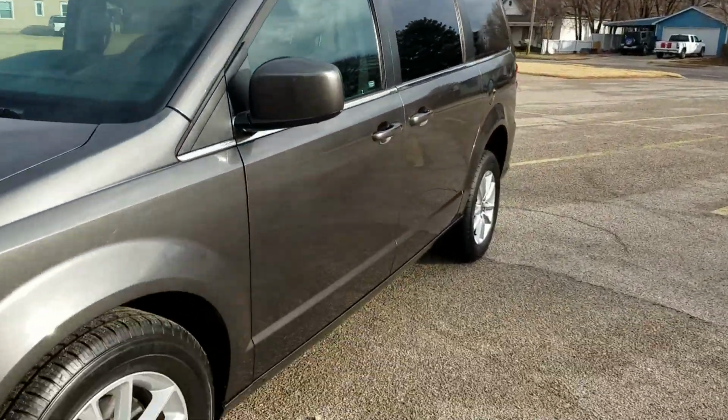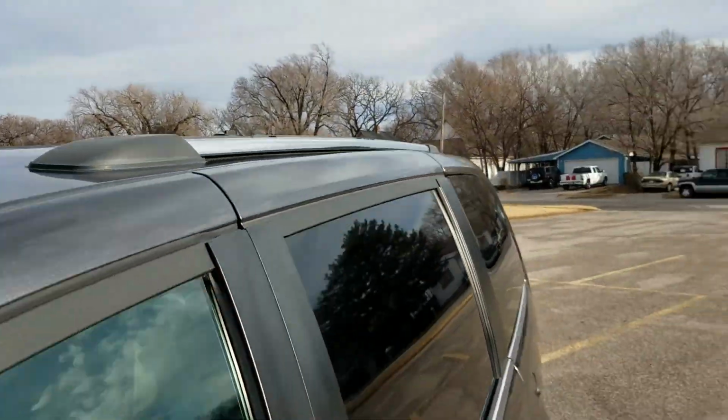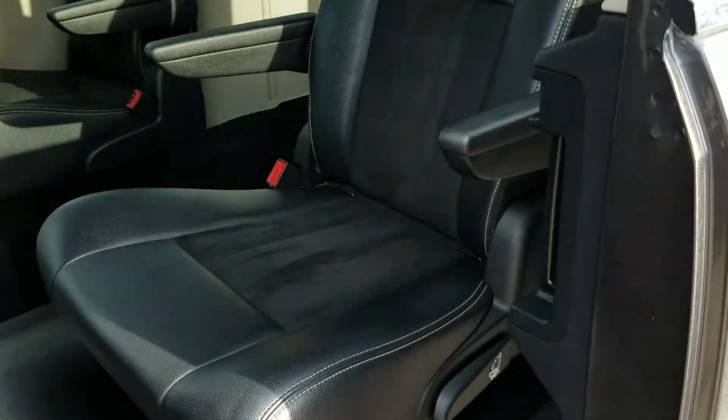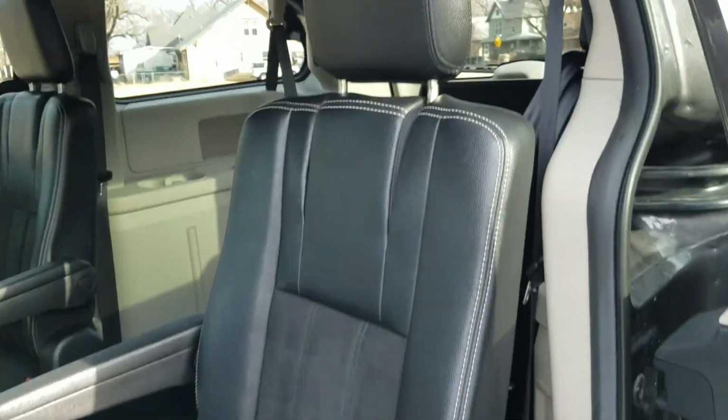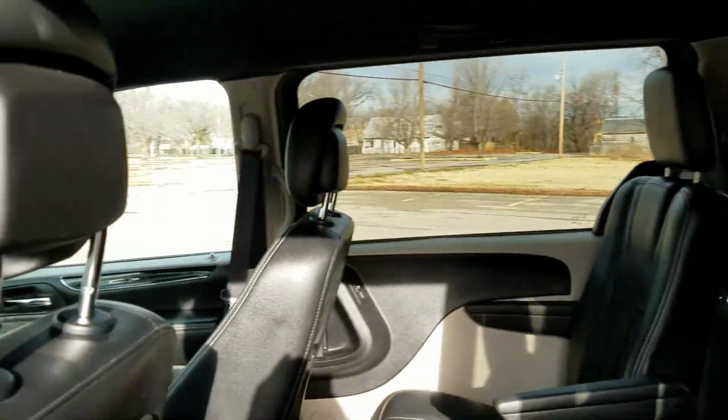A super clean van inside and out. I'm a non-smoker. I can smell smoke from a mile away. No signs of any smoking or unusual odors. Got the leather seats with the cloth insert there in the middle. Super clean interior.